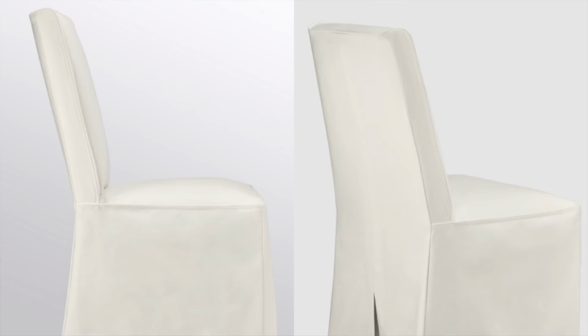It doesn't really match with my current style because it's a little too upscale for what I'm going for within my home. But if you're really trying to make your home look super expensive, very luxe, this is the piece for you. I love them, and you can take these covers off and wash them. So they're pretty much the perfect option for anyone.